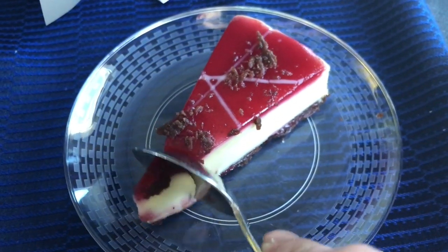The first thing I had to dig into was the chicken breast. To my satisfaction, it was really moist and flavorful. The rest of the meal was absolutely delicious, and the cheesecake at the end was probably my favorite part.